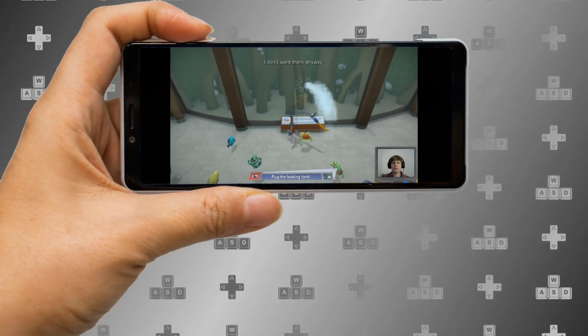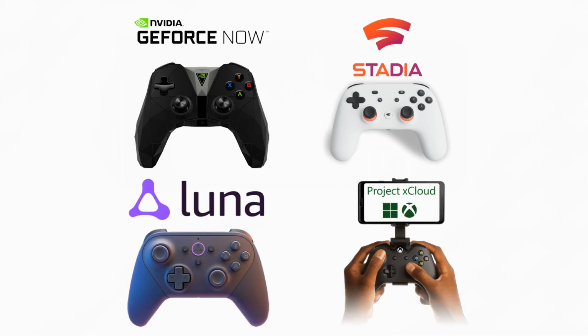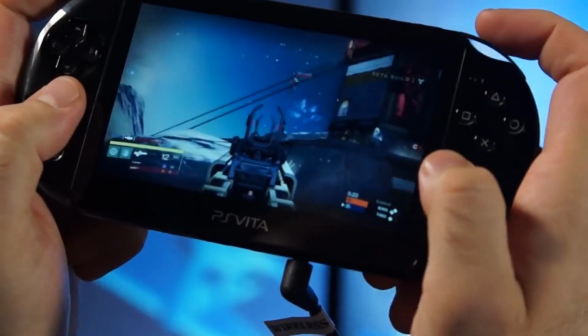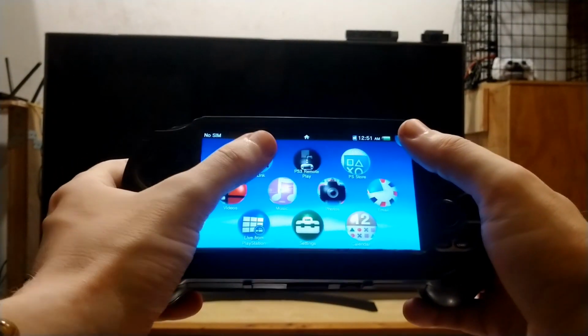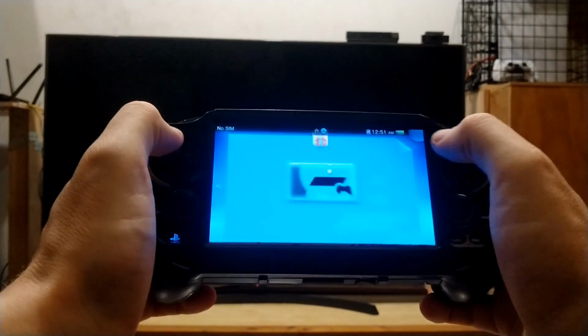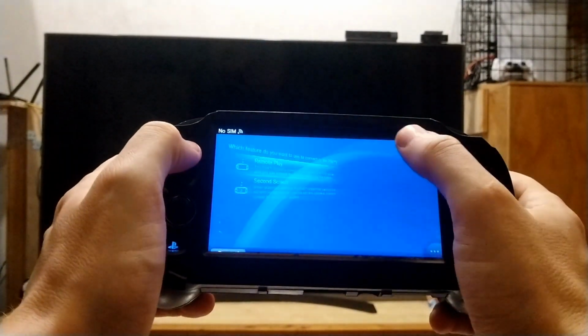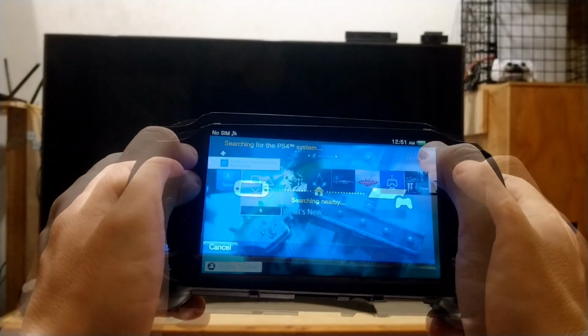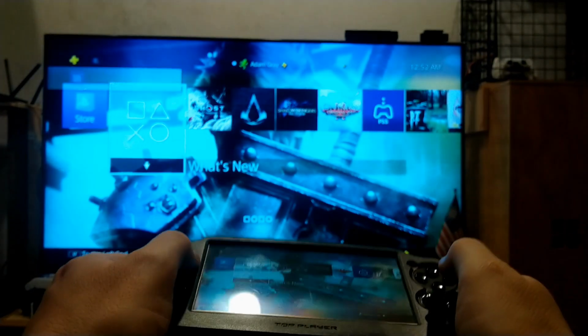You may have heard of this little thing called game streaming. It's a pretty hot topic right now, and it seems like everyone is trying to get their foot in the door. Thing is, Vita was stepping on through all the way back in 2011. Remote play worked by syncing up your PlayStation 3 or 4 with your Vita. From there, you had full access to the console remotely. Admittedly, it worked best over a network, but in a pinch, you could do it over the internet if you had a strong enough connection.